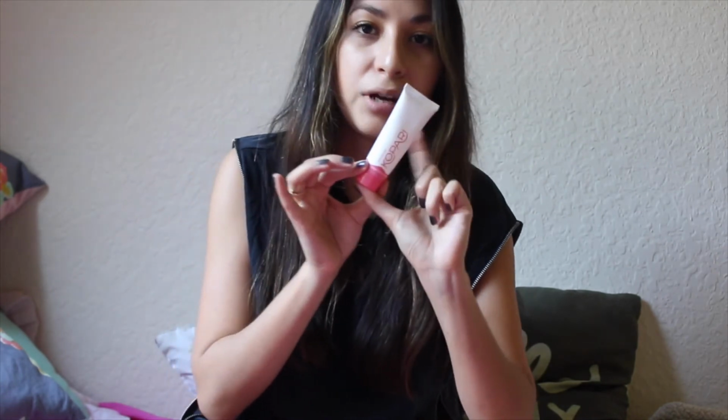I literally just bring this tiny tube, and this little kale one, then a travel size of the rose toner, and then my facial cream. And then for a quick skincare routine, if I'm going out or something, I'll do that really quickly.